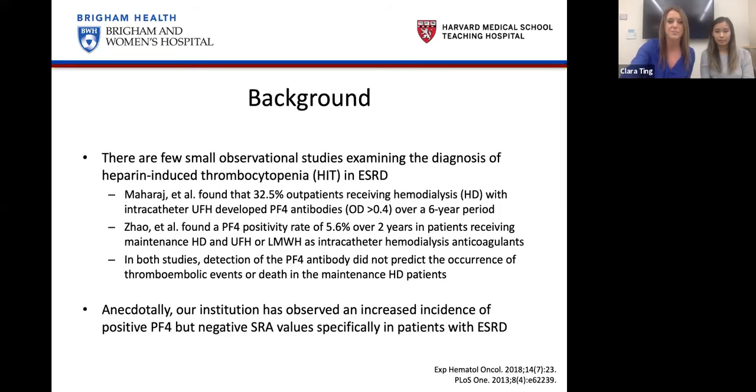There are a few small observational studies examining the diagnosis of HIT in end-stage renal disease listed here. This first study showed that about 32.5% of patients receiving hemodialysis and receiving intracatheter heparin developed PF4 antibodies of greater than 0.4 over a 6-year period. Another study showed that there was a PF4 positivity rate of over 2 years in patients receiving maintenance hemodialysis with heparin or low molecular weight heparin. So both studies showed that there is this potentially higher incidence of positive PF4 rates in these patients.